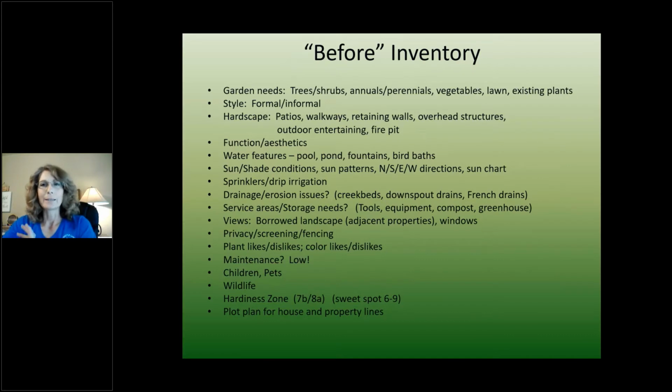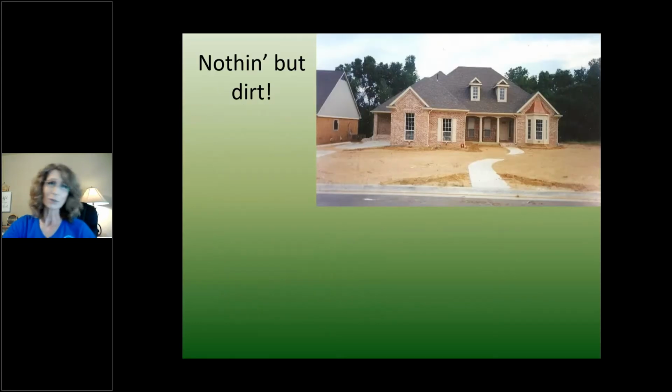So in the first program, I also talked about this inventory. So I'm going to call it the before inventory. So before you start landscaping, you need to go through all of these items and take an inventory of what are your needs, what's your style, do you need hardscape, how do you want your garden to function, do you want water features, all of those things. You can go back and review that in the first program because we went through each of these details, but I just kind of wanted to remind you that this is what I go through before I do a landscape design. So we're going to start with the before in my yard.